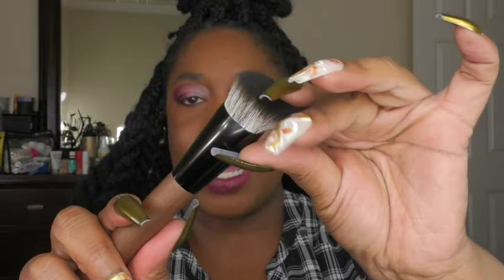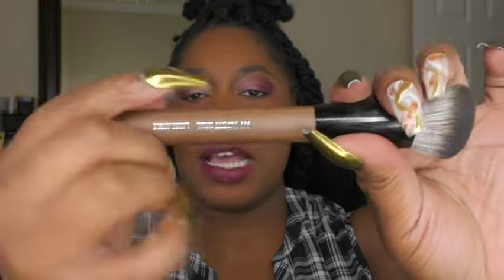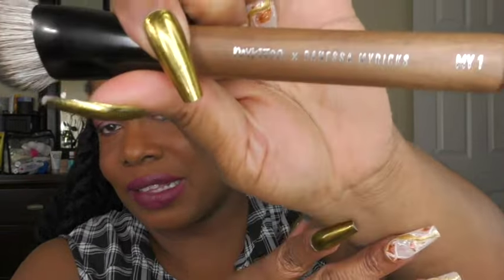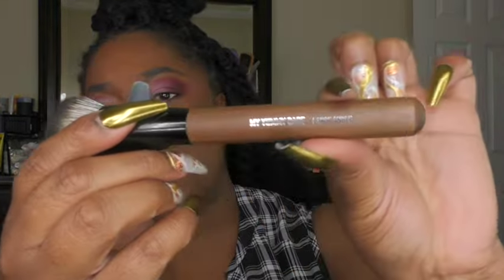So this is the Yummy Base Large Angle Brush. This is brush number 1, and it is a large angle brush. As you can see, it has some really nice handle with the names MyKitCo and Danessa Myricks on the front there. You also get the number of the brush. This says My 1, and then on the other side it tells you the brush name, and this is the My Yummy Base Large Angle. It feels very soft.